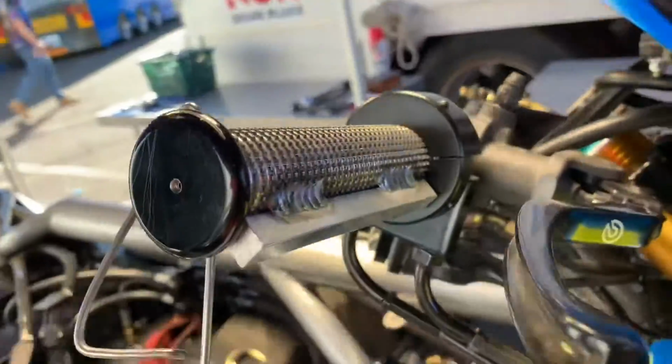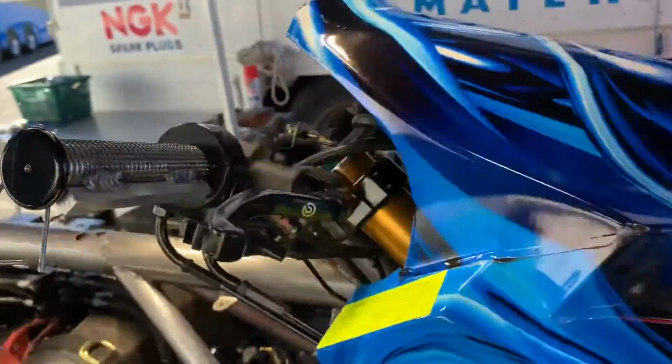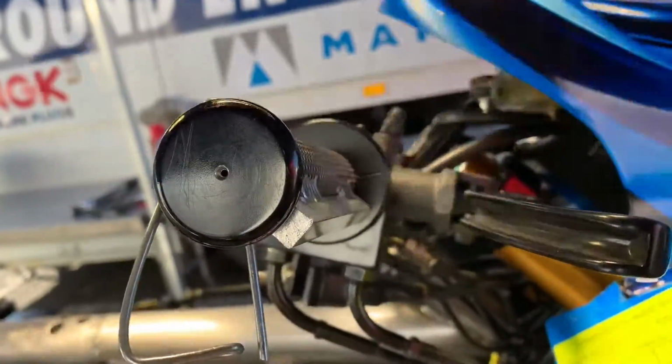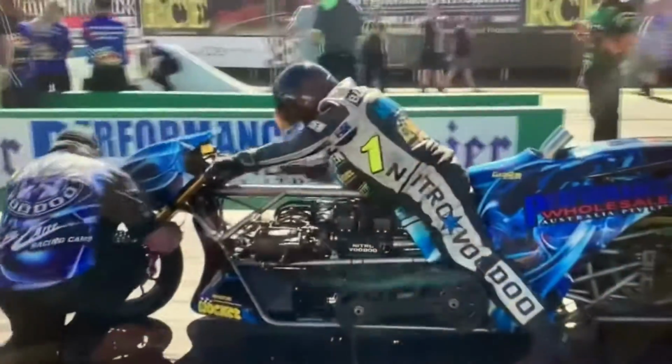Chris, this seems like an ingenious idea to help you get a better grip. I'm not sure why we don't see that on more bikes. Yeah, as you get old, your grip tends to go away a bit. So we put a bit of solid bar on there, aluminium welded into the twist grip, and it just gives you a bit more of a grab to be able to get a hold of it and wring its neck.